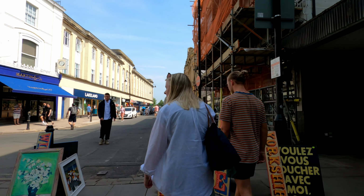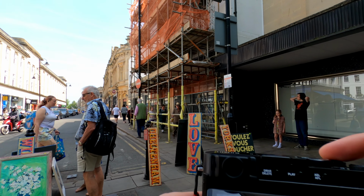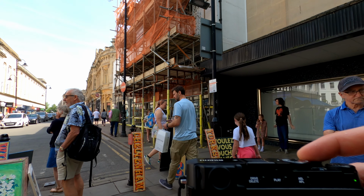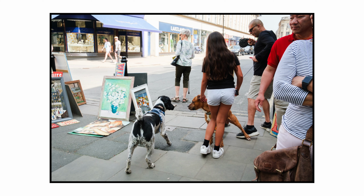With this approach, people might notice you doing that for a little bit, but then they usually forget that you're there. I liked all these signs here and it was quite busy, so I was hoping someone would just pick one up or knock into them or just do something interesting, which is exactly what happened here, and I was ready with my camera.